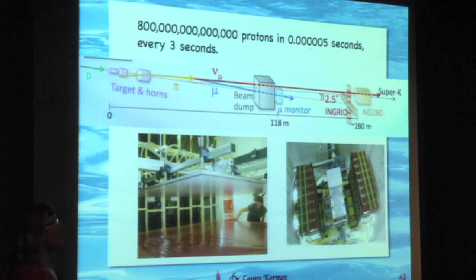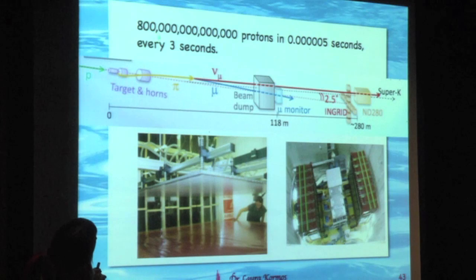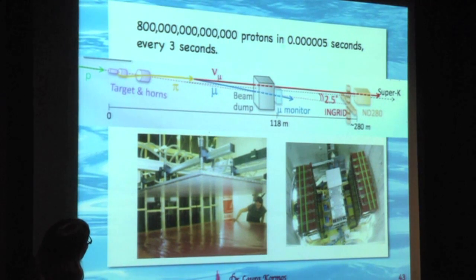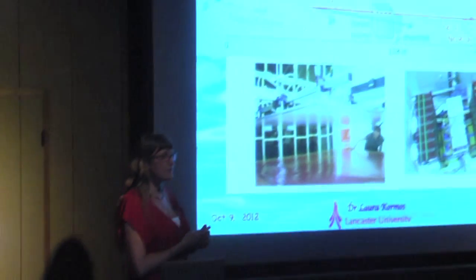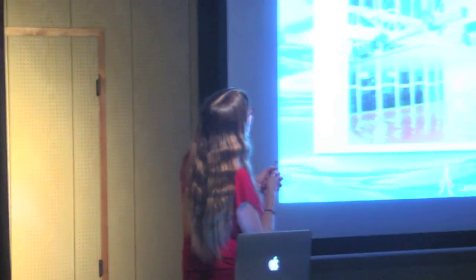Okay. So what do we start with? Well, we actually start with 800,000 billion protons, all in that many seconds, every 3 seconds. So that is actually more protons than are produced by the LHC beam. Actually, if you've heard of the one at CERN, the big beam where they found the Higgs, Harold will tell you about that next week. We actually produce more protons than they do. They produce higher energy ones, but for intensity, we produce more.